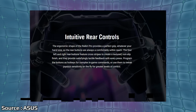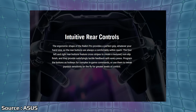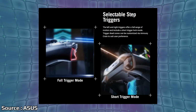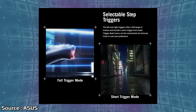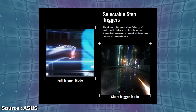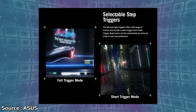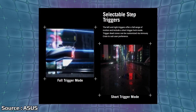They'd also, on the back, have different buttons. They have 4 left and right buttons. They can be programmed as macro setups for in-game commands, and they also have on-the-fly joystick sensitivity. They do have step triggers, they call them, where you can just play around with how much of a throw there is for your different triggers. Maybe you're playing a game like Call of Duty with the semi-automatic weapons and you want to be able to press it as fast as possible, or maybe you want to move over to a racing game where you want to have the entire analog press for acceleration and deceleration. You can do that. They have premium sound, so they have a built-in ESS DAC, a 3.5 millimeter earphone jack, and a mute button.